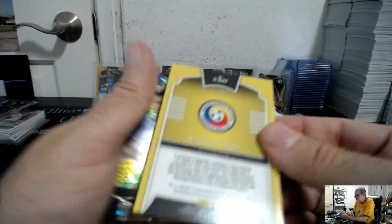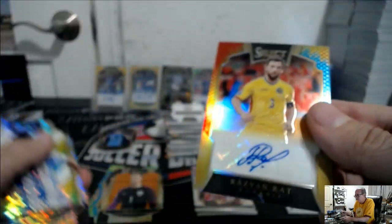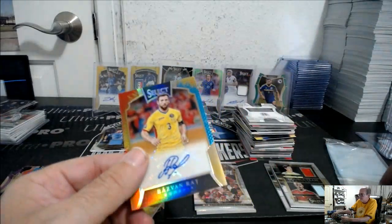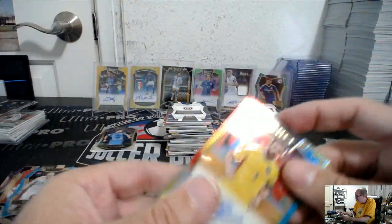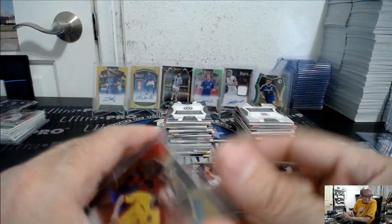About 14 of 30, the Rat Man. He had a little ding there. You can see a little ding right there. You can kind of see it. 14 of 30, tie-dye Rat Man for Romania. Because I'm the Rat Man. Yeah, I'm the Rat Man.